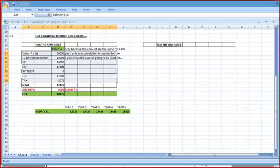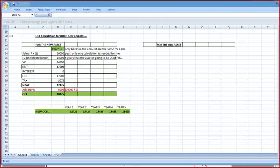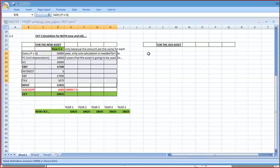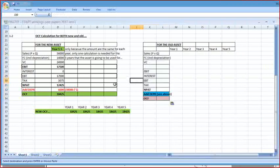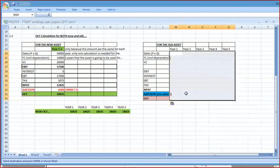Yeah. Okay, so now I want you to do the old assets. I'm going to give you the template, which is what we just did. I just looked at the template here. There it is: sales, fixed cost, variable cost, EBIT, interest, EBT, tax, net profit, depreciation, and OCF. So that's what I've got there. Do you see it?